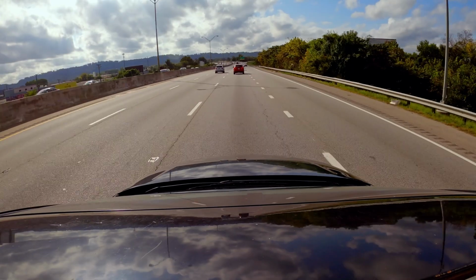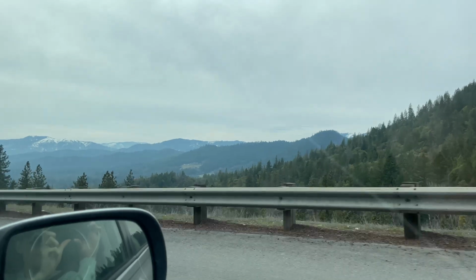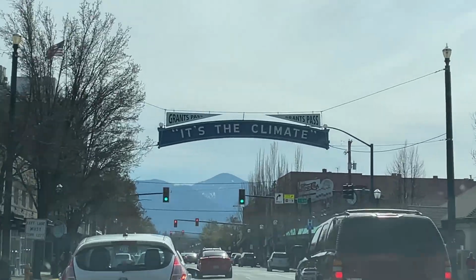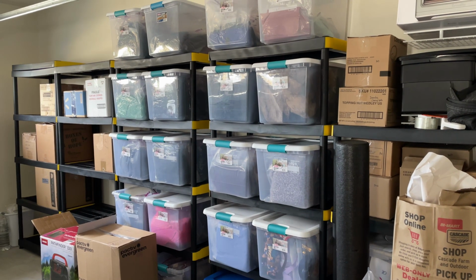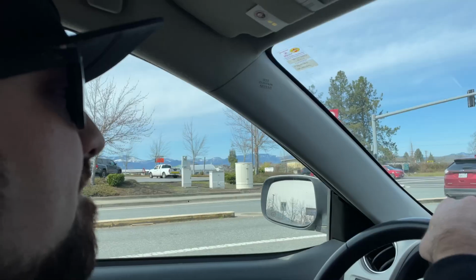So the move back home to Southern Oregon went well. It's the climate. We got the resale office and the inventory all set up and finally got a chance to go out and start our survey of the area. But real quick, here's a few great sales from the past month.